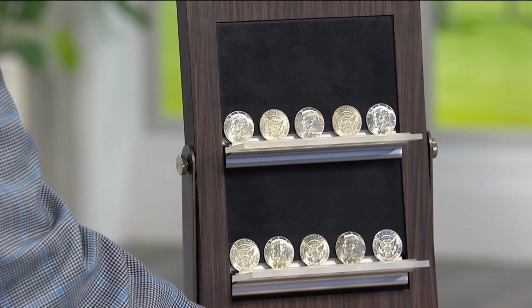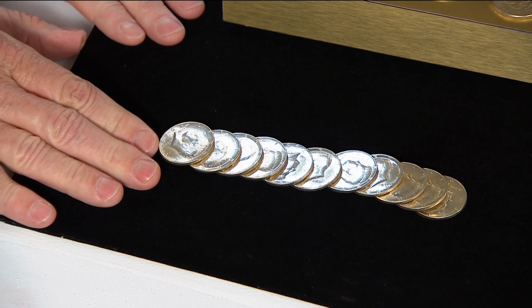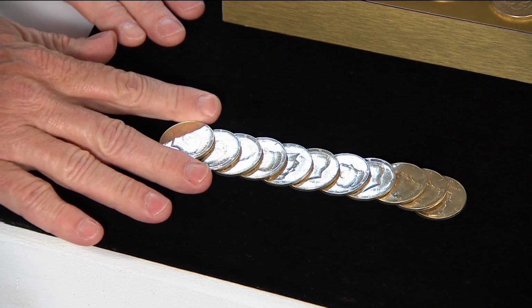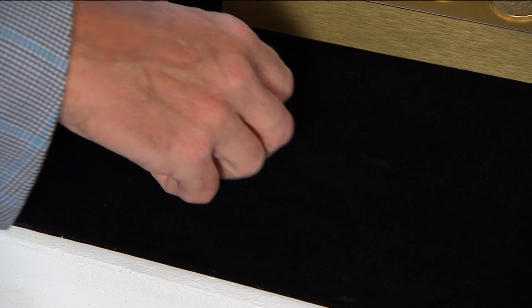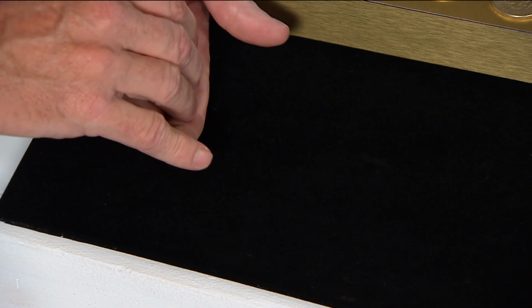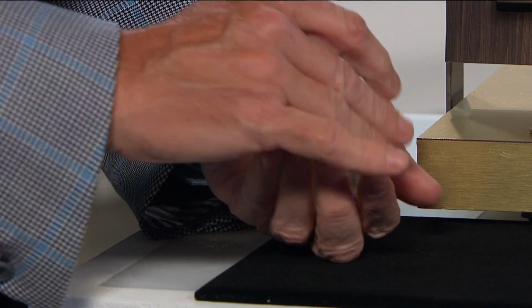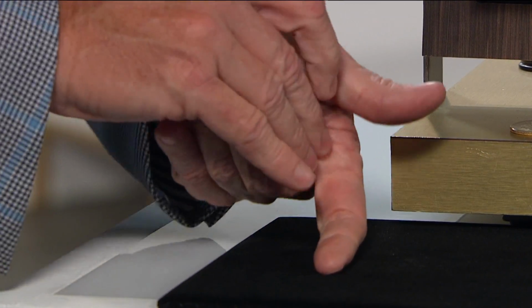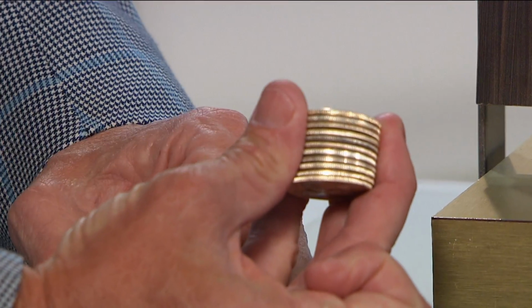You get 13 silver Kennedy half-dollars for $99.95. You're gonna have 13, we would call it a baker's dozen. These are the silver, and we call them secret because most people don't realize that they continue to make silver Kennedy half-dollars throughout the 1960s. And that's what you're going to get. If you look at the edge, there's none of that telltale copper line that you're going to have there.